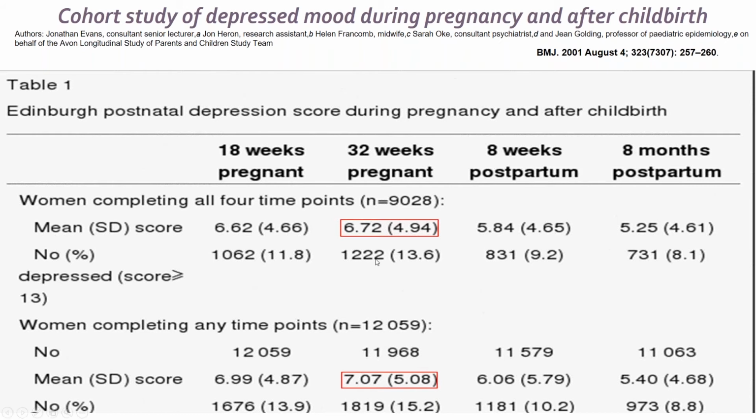And so more mothers moved above the threshold for depression between 18 weeks and 32 weeks of pregnancy than between 32 weeks of pregnancy and 8 weeks postpartum.